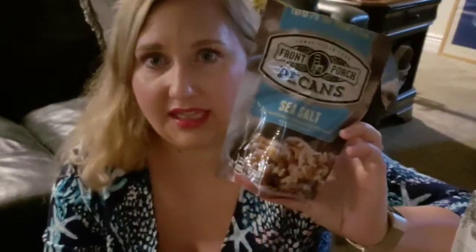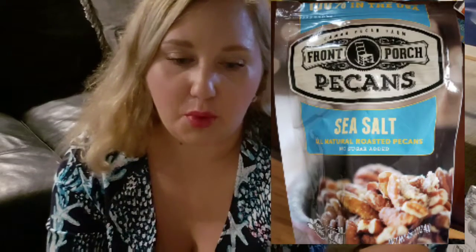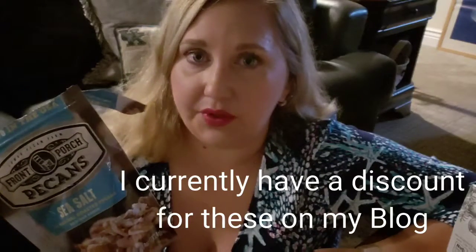Okay, I'm going to start with these guys. Pecans, right? This is the front porch pecans. I got sea salt in my pack. I love pecans, so this to me is a no-brainer. I love these. Of course, everybody knows that when you're on a ketogenic diet, it's generally said that you're not getting enough salt anyway. So, why not? Pecans, salt, you got it all.